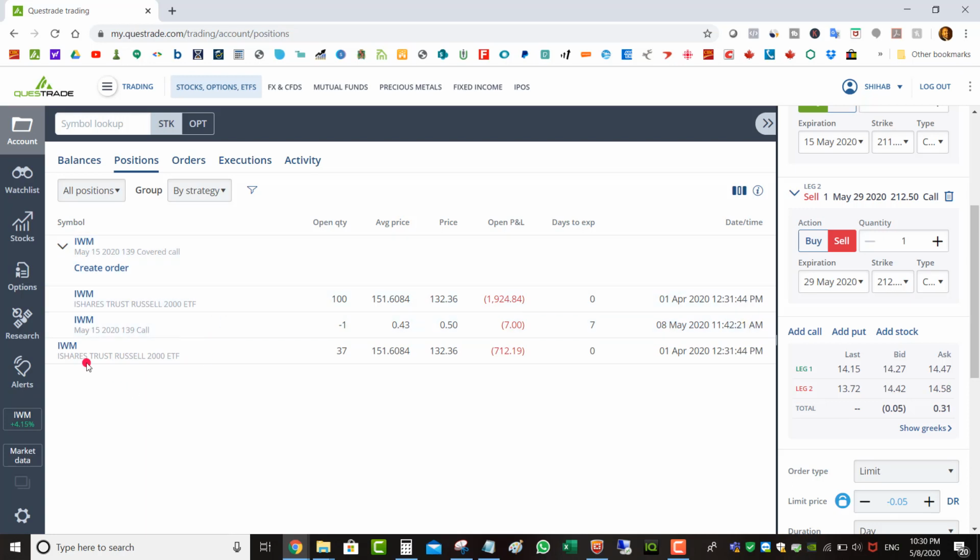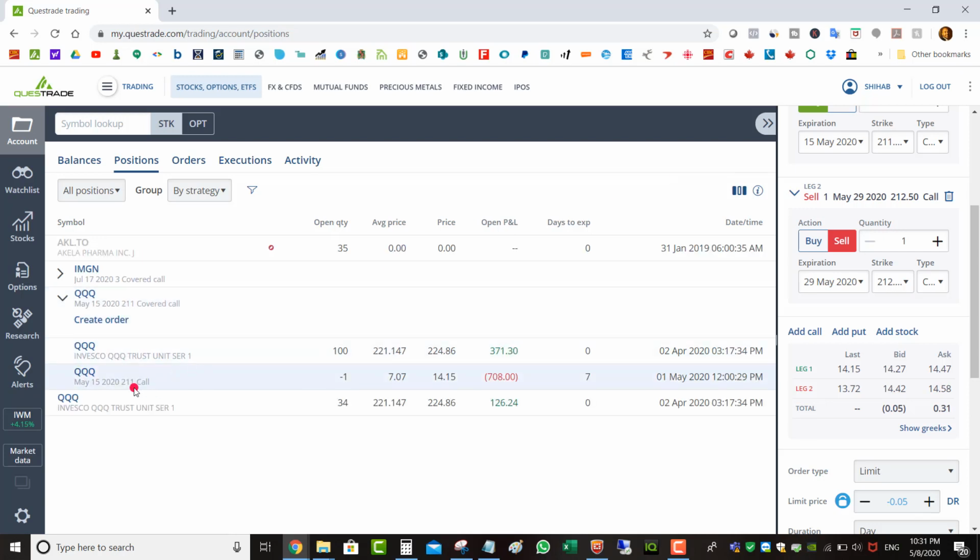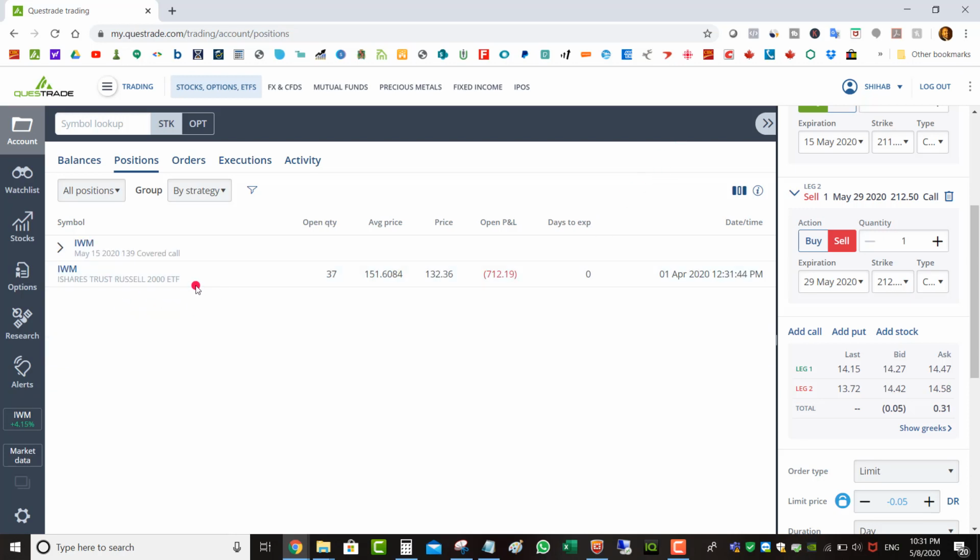So every week I'm rolling the call option forward for a credit. But in comparison with the Qs, this one is safe because my strike is higher than the current market price. But in the example of the Qs, my strike of 211 is lower than the current market price. So that's the difference. But regardless, I'm keeping the position and I just keep selling call options every week as much as I can, and basically generating income from a buy and hold position.